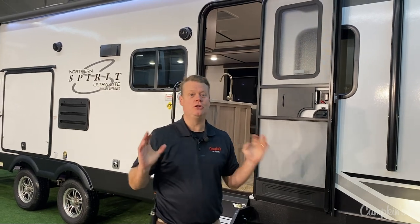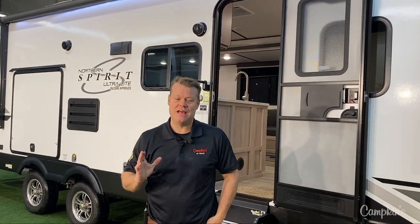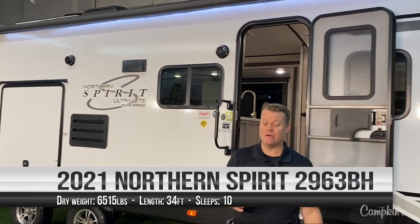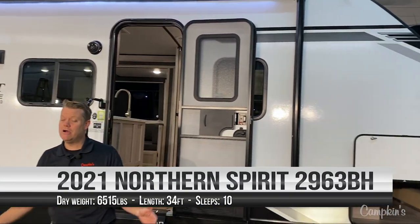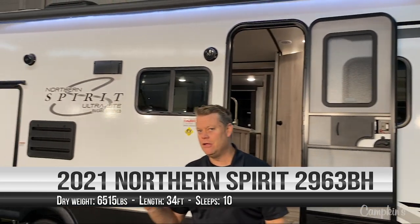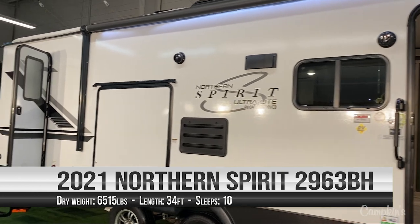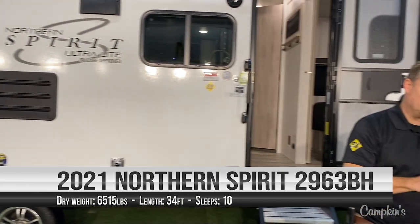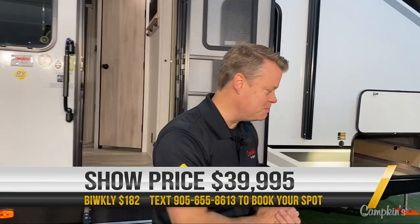Well, we told you there was going to be lots of trailers today and lots of bunks, and we're going to conclude it with the trailer that I believe has everything. This is the 2021 Northern Spirit 2963, 29 feet long, 6,300 pounds, their most popular model, and this is the trailer that has everything. So we're going to go front to back, all right? So this is the Northern Spirit.